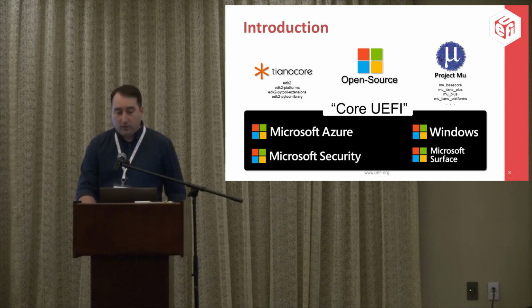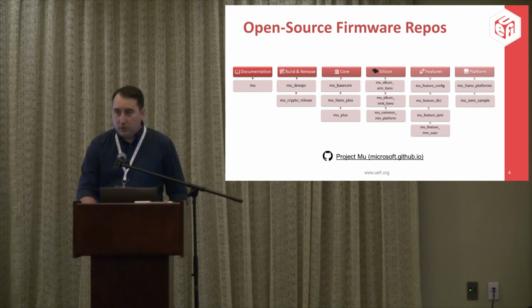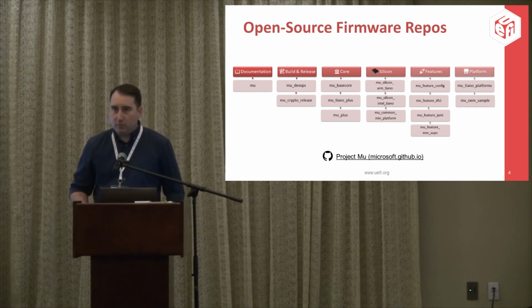We work in repositories like EDK2 and EDK2 platforms as both contributors and maintainers. We also contribute, maintain, and provide a lot of ownership in the PyTool repositories that are listed here. We maintain a project called Project Mu. You can think of that like a fork of EDK2, where we have a subset of packages that we take. We also have some additional code that we keep there that's specific to features that we use within Microsoft products, and we use a different development model there within Project Mu.